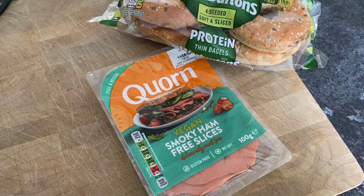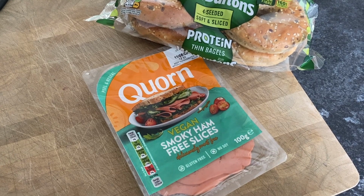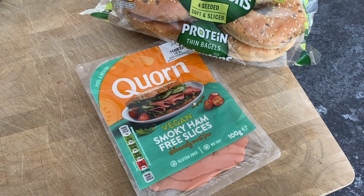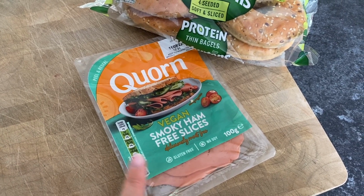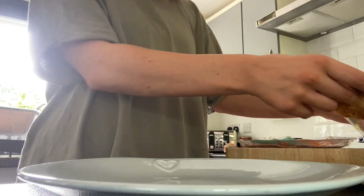But for now, I think I'm gonna go and make some lunch. I'm gonna have a toasted bagel with cheese and corned ham. I really like this. If you don't eat a lot of meat or if you're a vegetarian, this is really good.